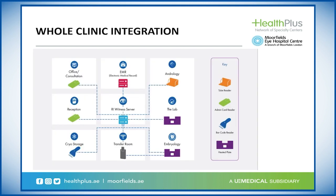The next challenge was that at the time of implementation, we decided that the whole clinic has to be integrated into the workflow. It is very important for each IVF clinic to be acquainted and trained during the installation of RI Witness in order for each IVF healthcare provider to see the benefits of using the system, from the reception to the consultation room to the operating theater, IVF andrology and embryology lab. Through this, the whole team can create a well-structured plan and outline the exact requirements of their IVF clinic.